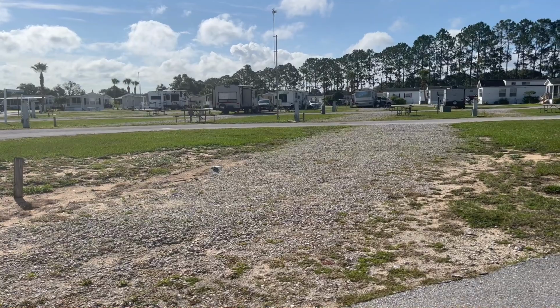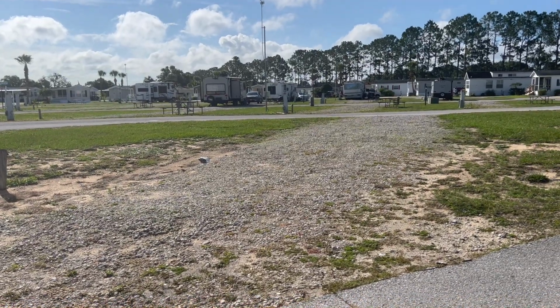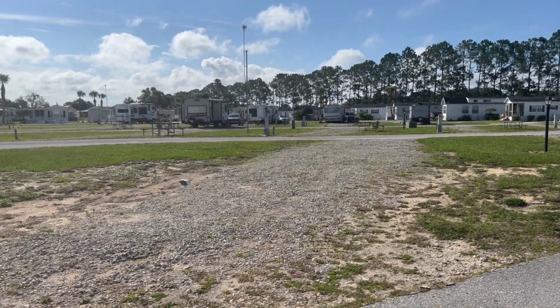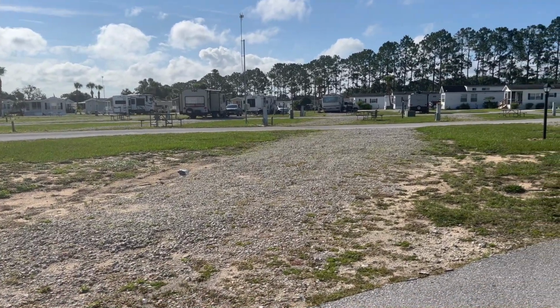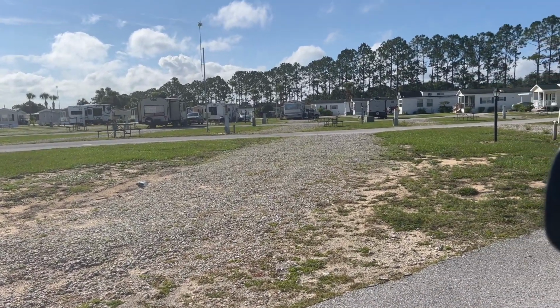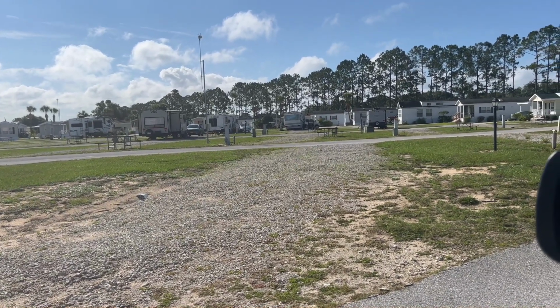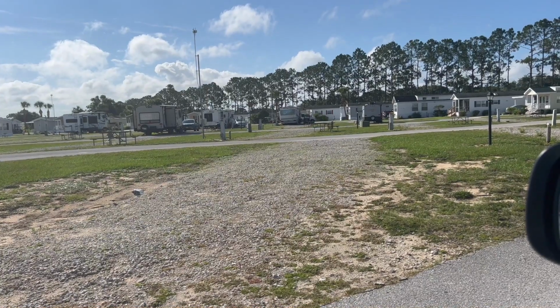So this is a lower level site. You see how it just has like crushed concrete? Doesn't have the pavement like our site does. And they're a lot smaller, these ones. Our site is actually pretty big. It's pretty nice, actually. I just wish I had more money to buy stuff to put outside.